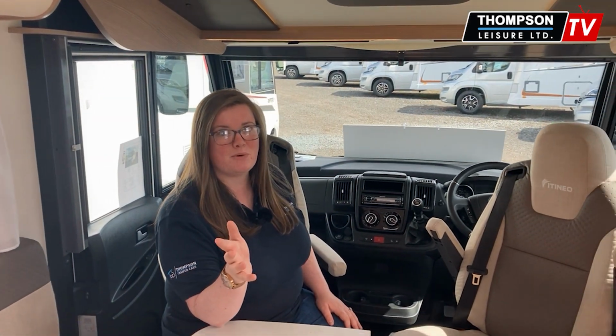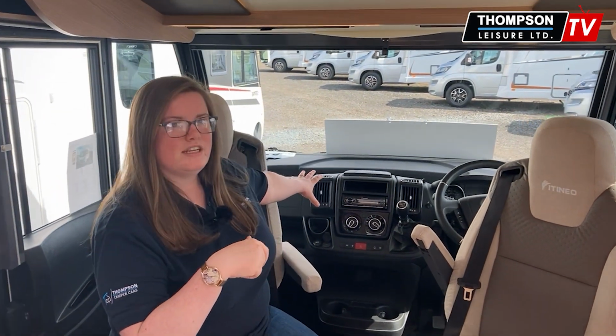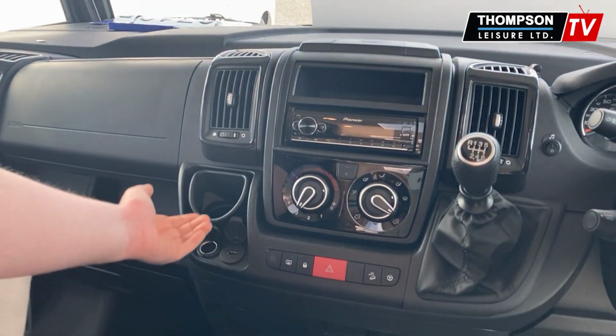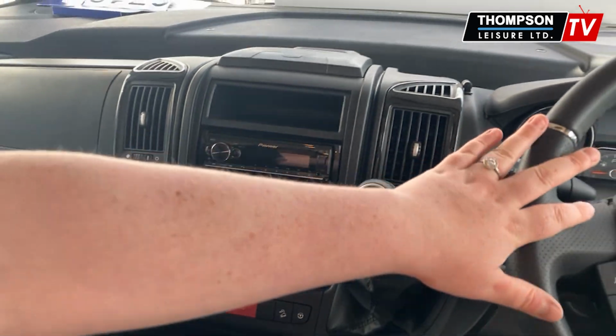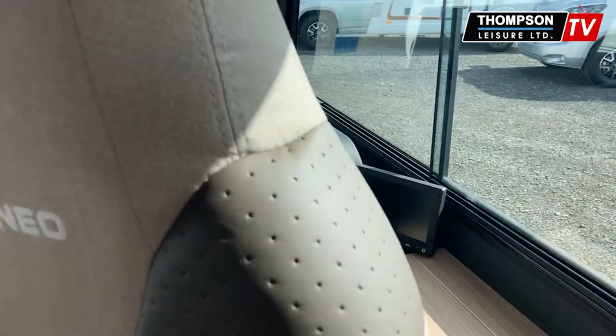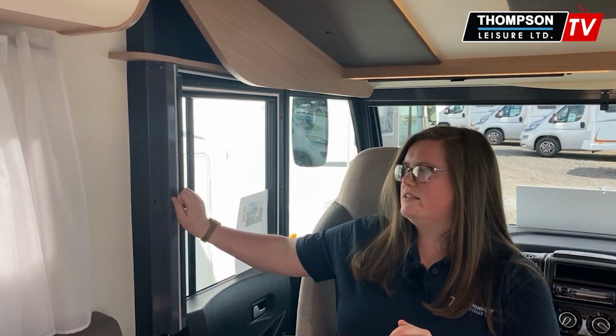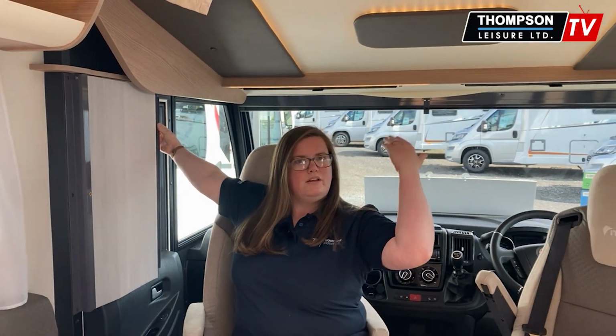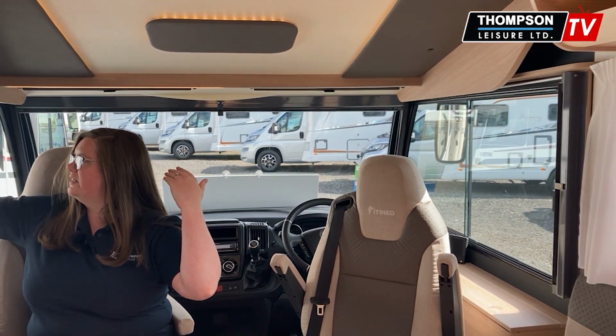So here we are inside the vehicle. This is a 4-berth, 4-belt, perfect for 2 people, even better that it fits 4. Here's your standard dash, your radio, USB points, your 12 volt. You have your multifunctional steering wheel, and then of course at the far side is your reverse camera. Now, this dash area also comes with perfect blackout blinds, and they go across the whole way around your doors and then down the front of the window as well.